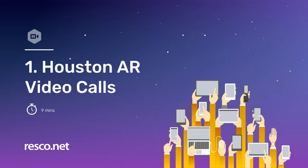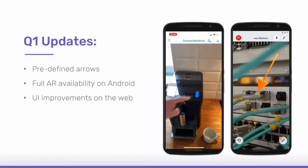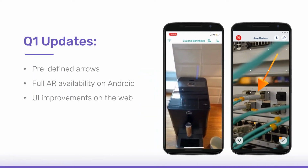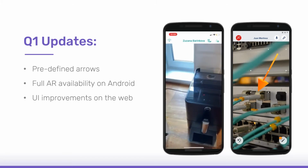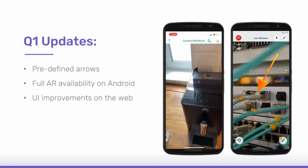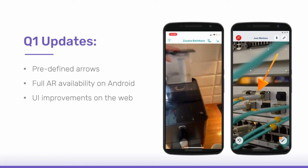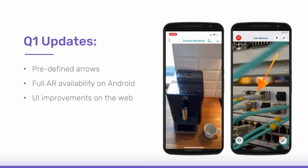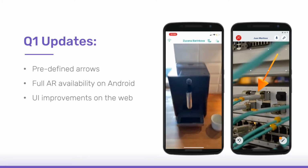My name is Zuzana, and I'm a product manager here at Resco. Today I'll be talking about two updates, one concerning the Houston AR video calls and one Resco inspections on RealWear. Let me start with Houston AR video calls. In the Q1 release, we've added three new enhancements. The first one is the ability to use predefined arrows because, as you know, navigating someone remotely by AR drawings might not always be enough, especially when you need the instruction to be very precise. So the remote expert now has the choice of both the drawing and the arrow.